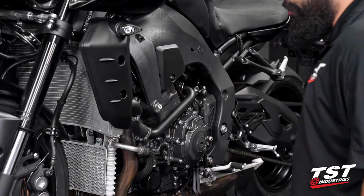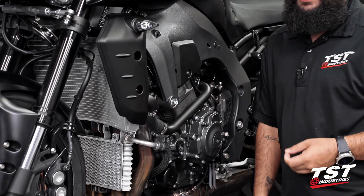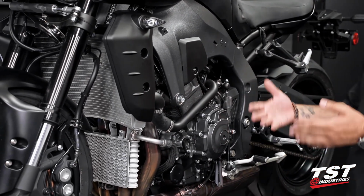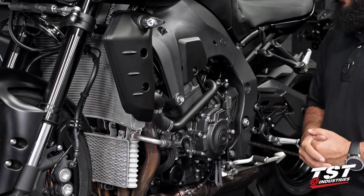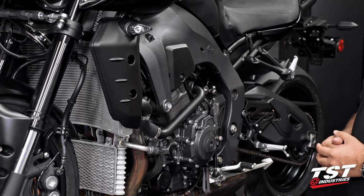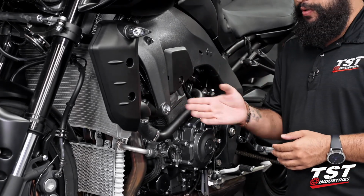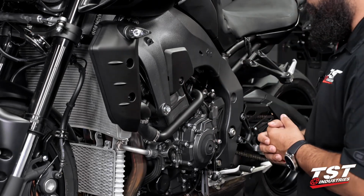To begin this installation process, we obviously need to go ahead and remove this OEM frame slider bolt. It is important to note that this bike is upright. Anytime you're installing frame sliders, you definitely want the bike to be upright on a rear stand or a lift if possible. If it's leaned over on the kickstand, you can have misalignment issues with the frame to the motor. So make sure your bike is upright.